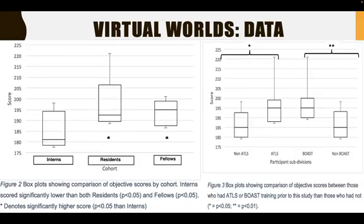Once again, some preliminary data here suggests that when comparing the validity of interns versus residents and fellows, the fellows did the best in terms of the scores they received doing this exercise, and the people who were already familiar with ATLS and BOST guidelines had improved scores than those who were not familiarized with either of those guidelines. So this virtual reality world gives people a chance to apply the guidelines they read into a clinical scenario before having to manage this in actuality.